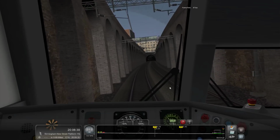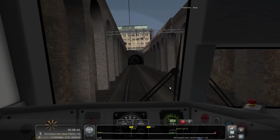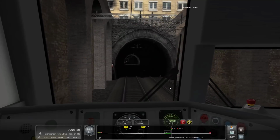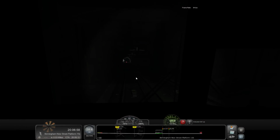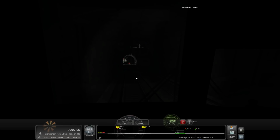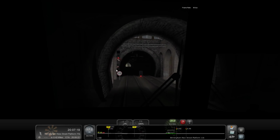I've now got green going through here, so I'm all right. Or a single yellow by that. And into red. No, because I've got the calling on there, so I'm all right. My two whites.